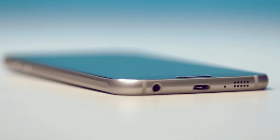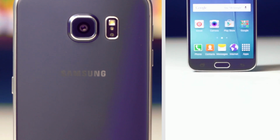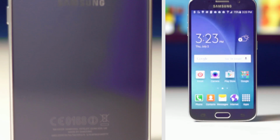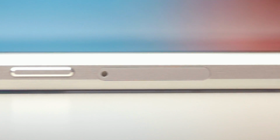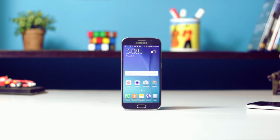It has a metal bezel this time around, and the glass has got a nice finish to it that gives it a dual-tone texture. This is protected by Gorilla Glass both on the front and the back. The S6 battery is also sealed in, so it's not replaceable, and there is no expandable memory, both of which are a first for the S series.